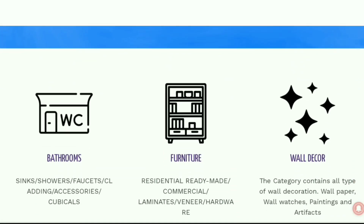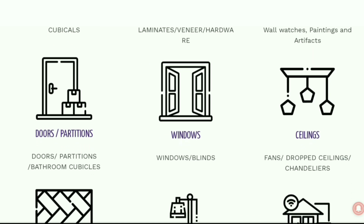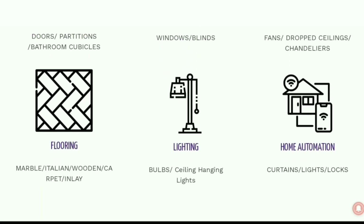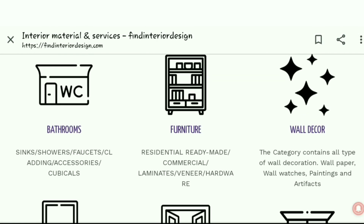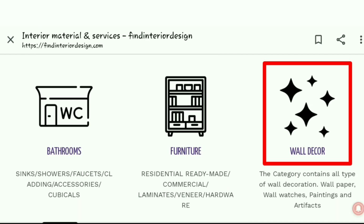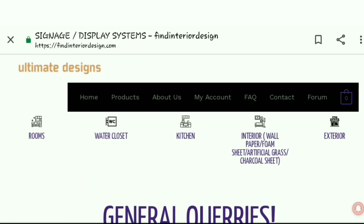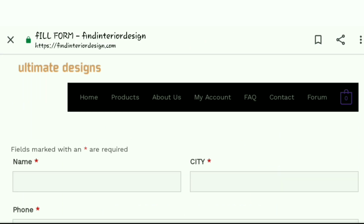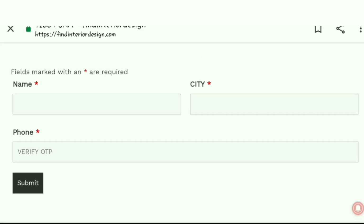Here, you can see we have categorized each and every option separately, so that it becomes easier for you to choose from. Click on the wall decor option. You can see 5 different subcategories are appearing. Click on the rooms option. Here, you have to fill a form to get all the details.